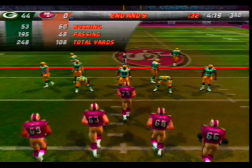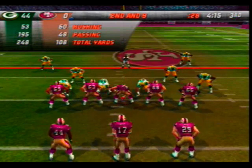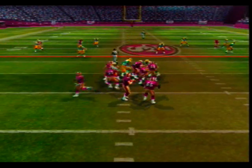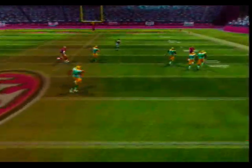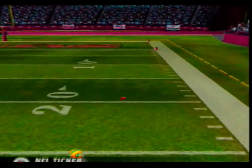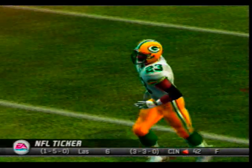Second down and nine to go. Ball on the 35-yard line. Under pressure, looking for the deep pass down the right side. Ooh, nearly picked off. They were in a zone defense in perfect position to make the play, but they let it get away.